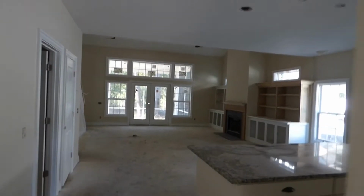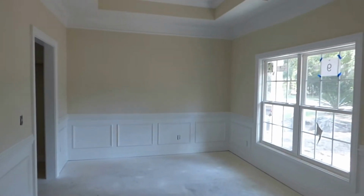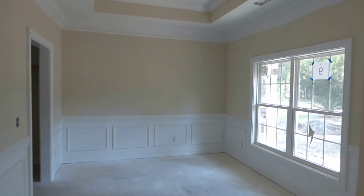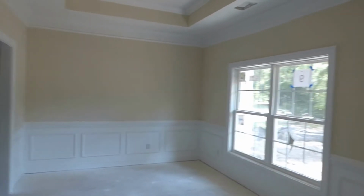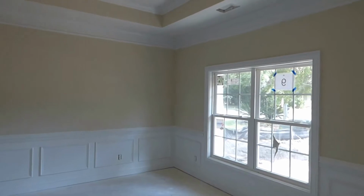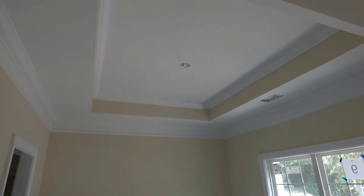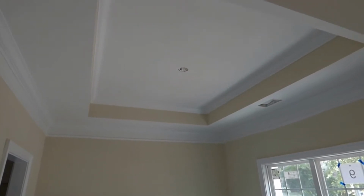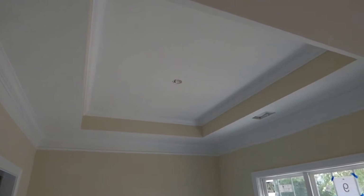Before we proceed, let's just back up for just a moment, because here immediately to the right we have a formal dining room with the wainscoting around the base, our dual windows looking out to the front of the house, and we have a recessed ceiling with crown molding both around the top of the wall and up into that recess. Looking good. It's wired for a light fixture.